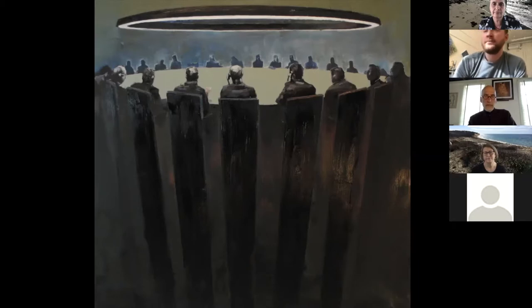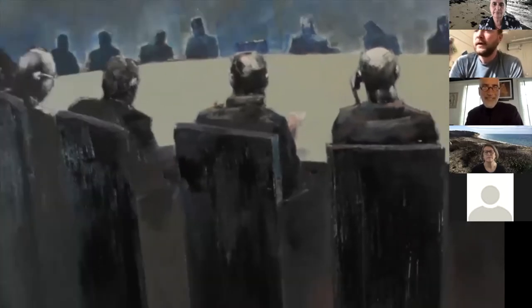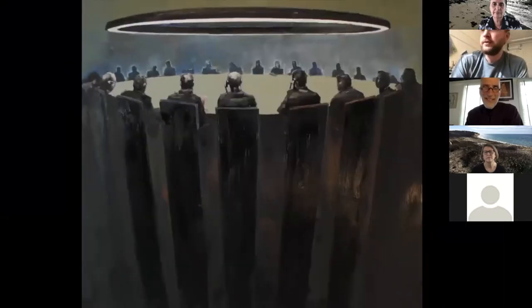from their tasks. And then if I can zoom in right here, you can see this figure right here is holding a teacup. And in every one of these paintings, somebody is holding a teacup, which I'll explain a little later on as we move through these paintings.